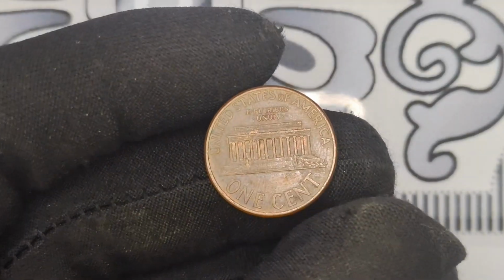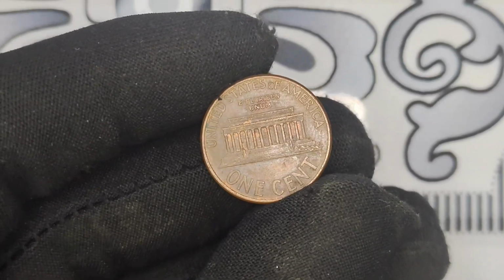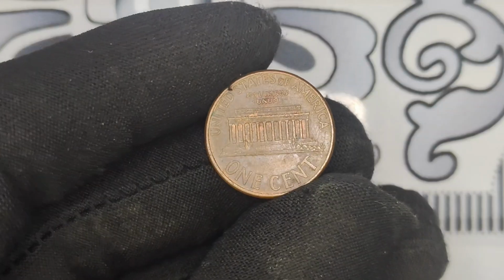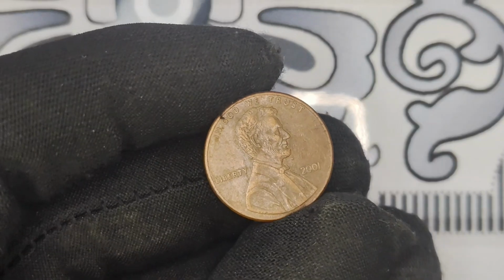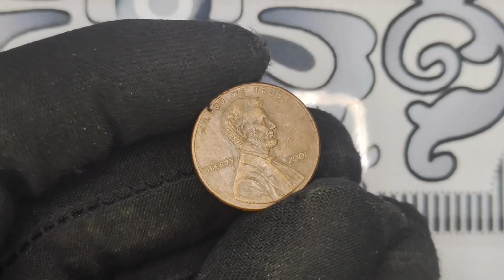Now, let's talk about how you can identify this rare penny if you happen to have one. The easiest way is to check the obverse, or front side, of the coin. On a normal 2001 penny, you'll see the mint mark either D or P next to Abraham Lincoln's portrait. But on the rare 2001 no mint penny, you won't find any mint mark at all. If you spot this, you've got something special on your hands.